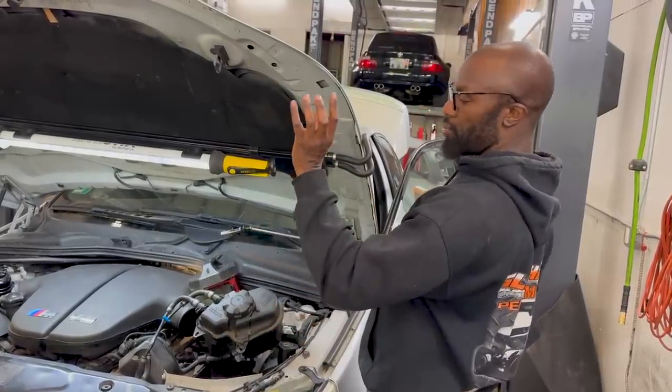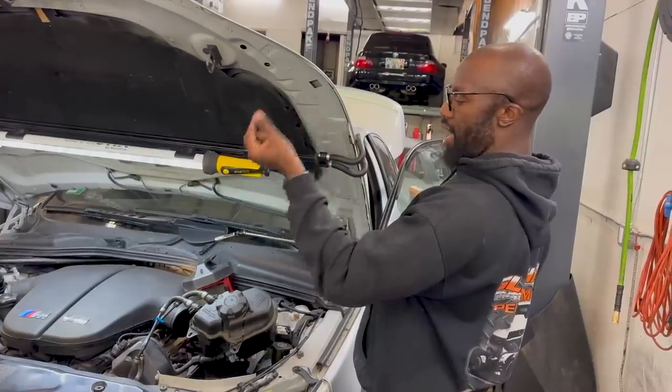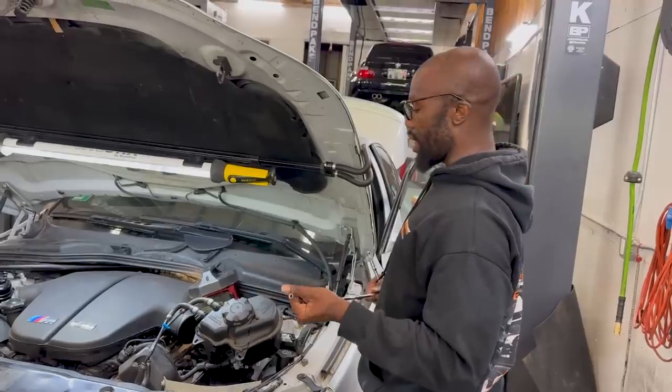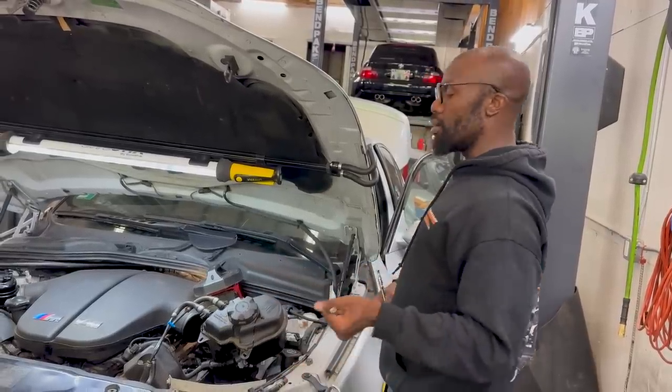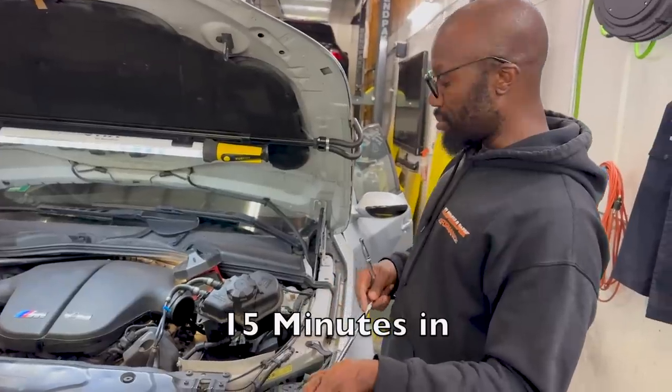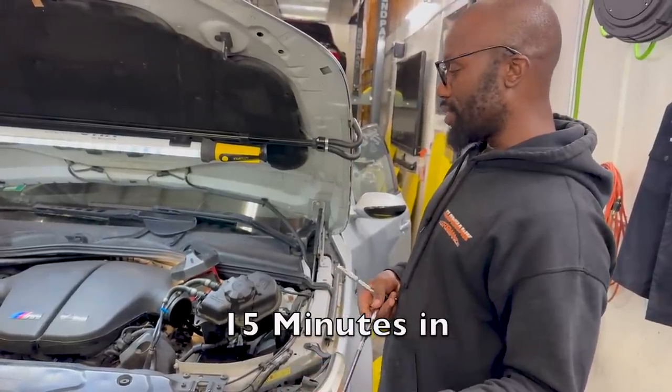Because if they were tilted at any different angle, if the head is facing in instead of out, you literally cannot take this thing out. So that's what we're working on now. It's a pain. We're at hour number, I don't know, 3 or something like that. But this is it. Hold on.